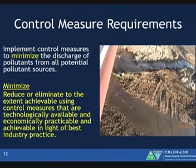Okay, let's get into control measure requirements. I mentioned the terminology change from BMPs to control measure. Again, I say it's more comprehensive because it's practices, procedures, anything you're implementing at site to minimize the discharge of potential pollutants. Minimize, that term is a new term. It is an EPA term. We have put it on the state into other general permits. If anybody in the room has an industrial stormwater permit or a sand and gravel permit, they'll be familiar with this term minimize. It's all throughout those other general permits.